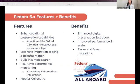So these are some of the features that Fedora 6 has to offer. If you've heard me talk before, I often go through this list, but one of the biggest and most important ones that I want to point out here is the adoption of the Oxford Common File Layout, or OCFL, as I mentioned, as a preservation standard within the persistence layer.